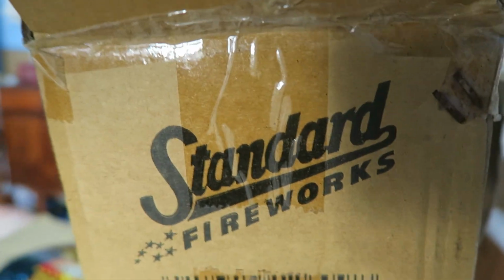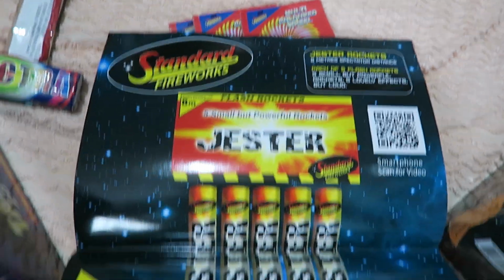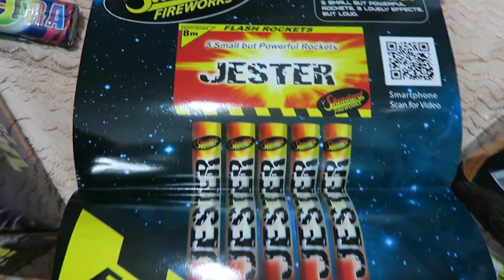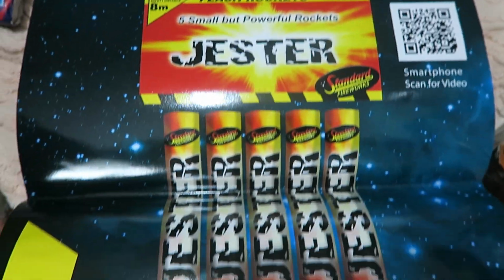Okay, I just love that logo. Like, that's just classic, isn't it? And that was in the box as well, so. There's loads of these going around in the locals. He said that's all he could get.